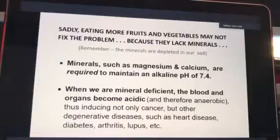We want to be where the body functions best. So the body functions best between 7.3 and 7.4 pH. That's slightly alkaline. It runs worst when it is any acidity at all. So anything below 7 is really kind of a disaster. There's only two places in your body that are not 7.4. That's your stomach and your urine. Everything else, that's where health is. You want to be healthy, you've got to get there.